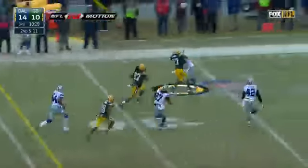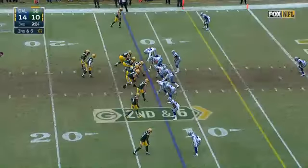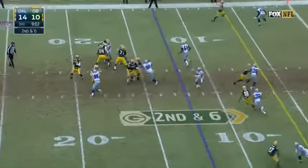Ensuing Packers drive, 2nd and 11 here. Eddie Lacy getting some nice blocks. And again, picks up 29. The defense being a little demoralized by the turnover.